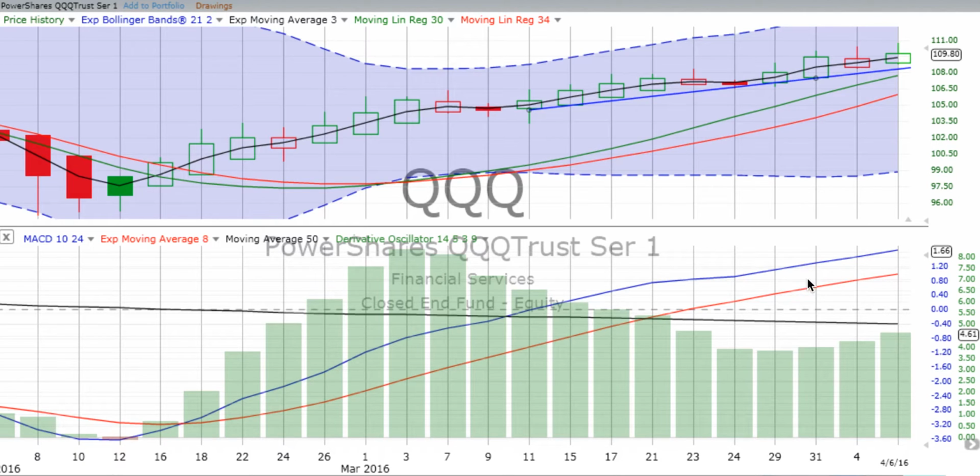We see the MACD and the signal line continuing to move up. The derivative oscillator gained energy on the 2-day chart. The Qs, that is the NASDAQ 100, was up substantially today, 1.64%, so over 1.5% for the day. That was the strongest of the charts that we see.